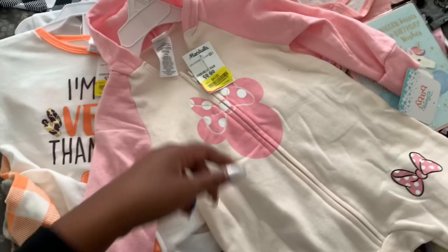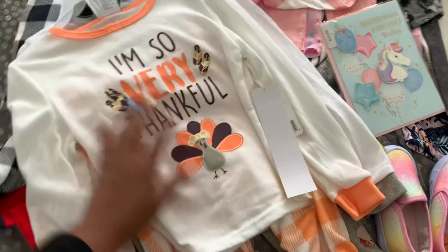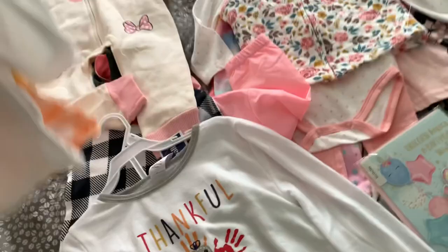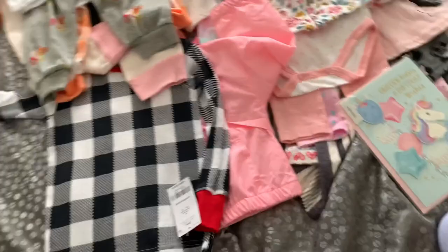These two pajama sets are going to be for next Thanksgiving. I got them in a 3T. They were marked down, both of them, to $3.50. This one says, "I'm so very thankful," with the matching pants. And then this one was also $3.50, and it says, "Thankful for my family." So she can wear those the day before Thanksgiving and wake up in one of them, and then wear one the night of Thanksgiving and go to bed in one of them.